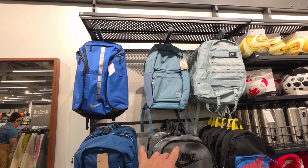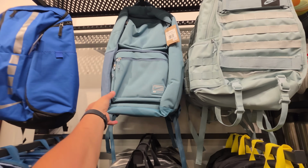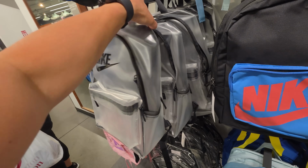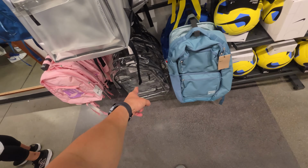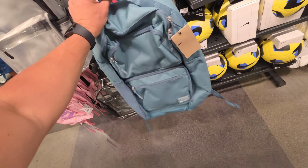Now that the back to school sales are going on, obviously backpacks not on sale anymore. But they're lower than retail. These are normally 90 down to 60. I think this is 25 off a while back. I think this is the one I have. Yeah, the clear ones go for 40. Right here they have the clear frosted, the regular clear or super duper clear, 35, and then more of these.